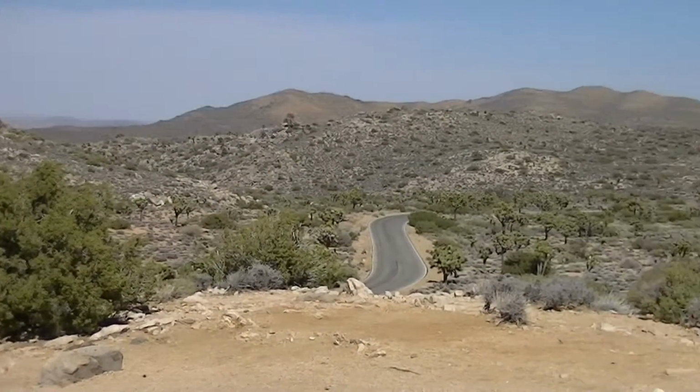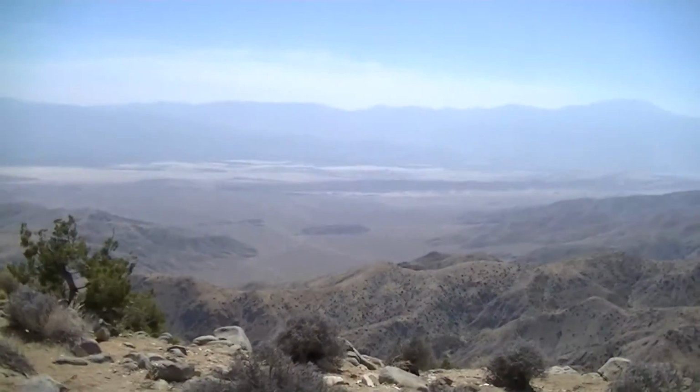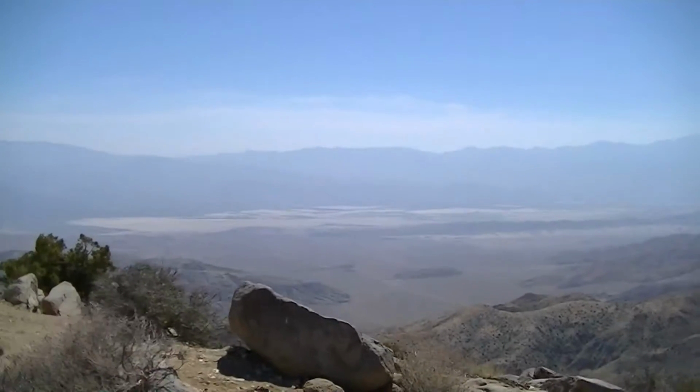This is Key's View, and aside from all this, you can really see that the park sits on the border of two different deserts, the Mojave to the north and the Colorado to the south, roughly demarcated by the cessation of the Joshua trees as the land drops to lower elevations. And here's the view that Keys saw. Some of you may be wondering what you're looking at, so I shall let this random girl walking behind us explain. This is Coachella Valley.